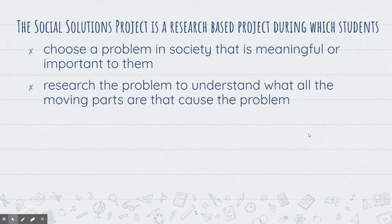They research the problem, because I am an English teacher and Renee is a librarian and we work together on this, there's a heavy emphasis on the research and they have to actually produce a fairly lengthy research project. But that's not necessarily a requirement. They should, however, have to do some research.